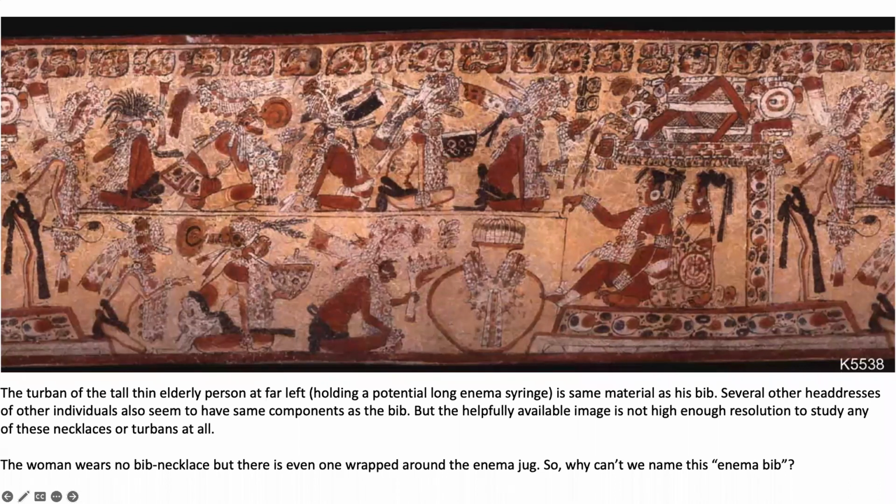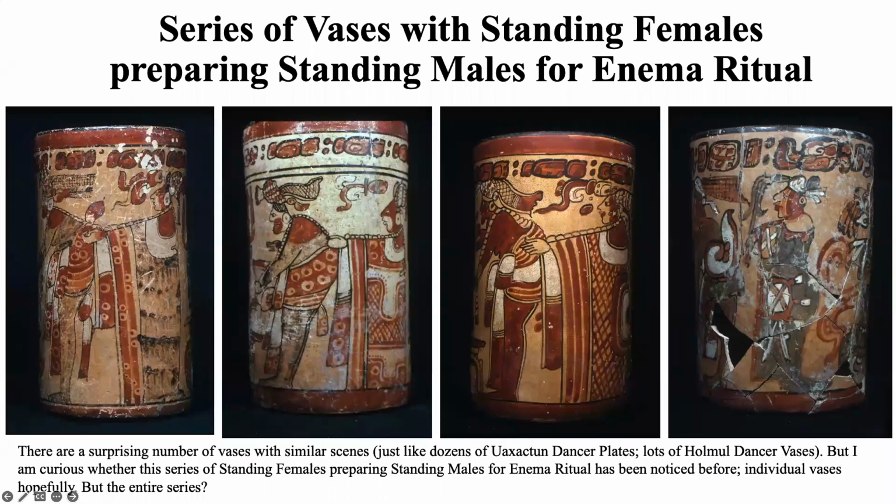There may be 4 or 5 different types of bibs, and some are enemas and some are for military scenes and all that. But this vase needs to be found in a higher resolution and studied. So again, a master's thesis or a PhD just on bibs. That's very, very, very important. And again, here are more of these scenes. There's a whole bunch. It's kind of late. I'm going to go through these very quickly.